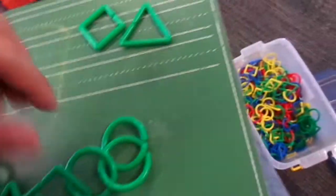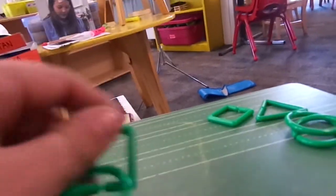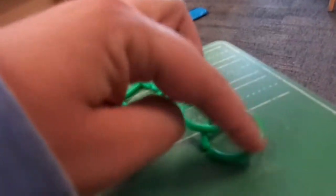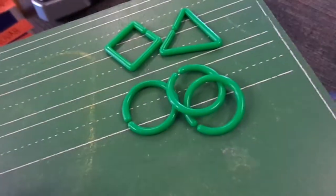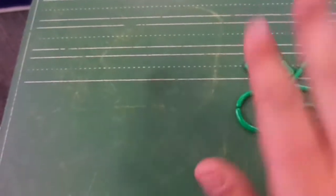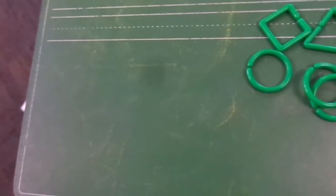We have a triangle, a square. I'm going to take 5 pieces. Let's count them. 1, 2, 3, 4, 5. They have 5 greens there. Okay, so now I'm just going to take some out of the container and I'm going to place them next to the greens. And I want you guys to tell me if you think there's more in this group or if there's less in this group.